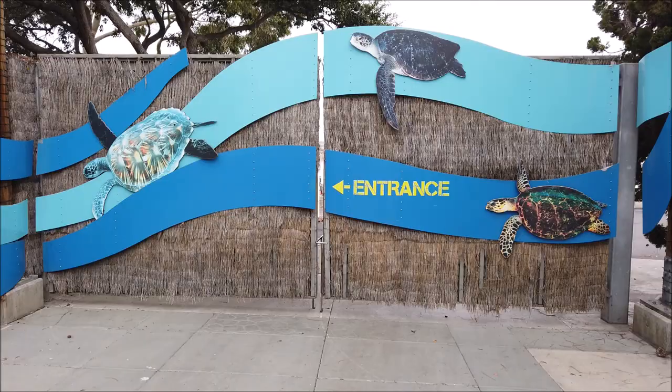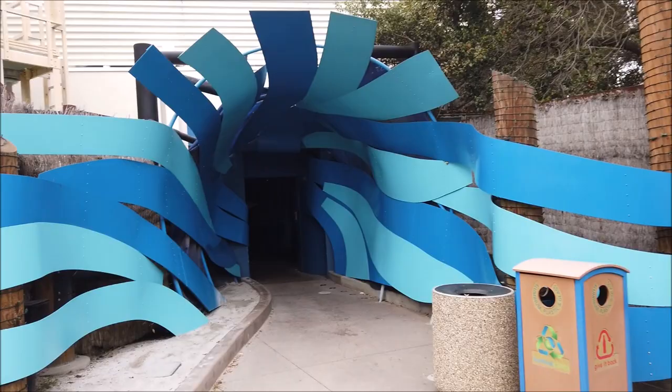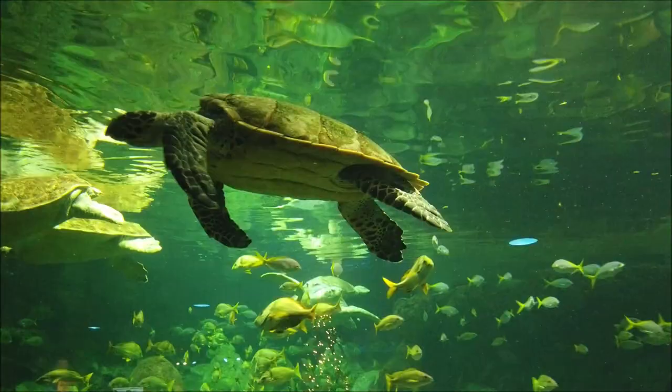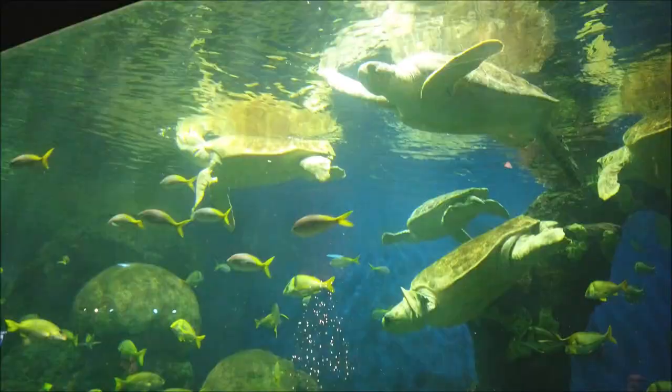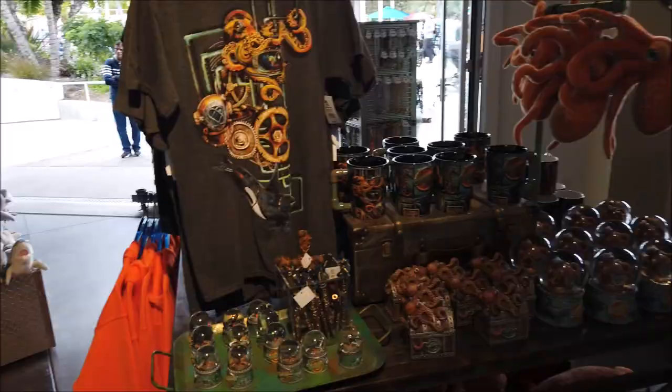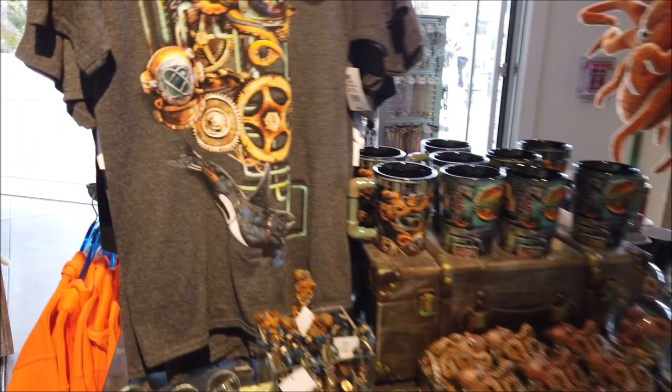Let's enter the vortex to check out some turtles. Jelly, how are you? So many turtles in one scene. I always love the steampunk stuff, but look at this. I have not seen these yet.